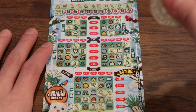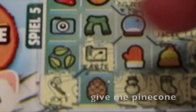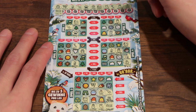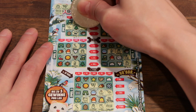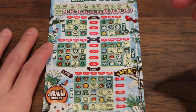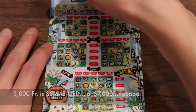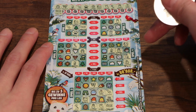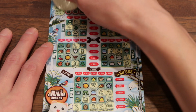Okay, we got a sled. We have a sled, guys, right here. Down here, 5,000 potential, right? We just need a pine cone. It's the most expensive pine cone of all time. It's a 5,000 Swiss franc pine cone. That's like $7,000 US. I'm just guessing. Okay, any more sleighs? Sled. Nope. Wow, a pine cone.